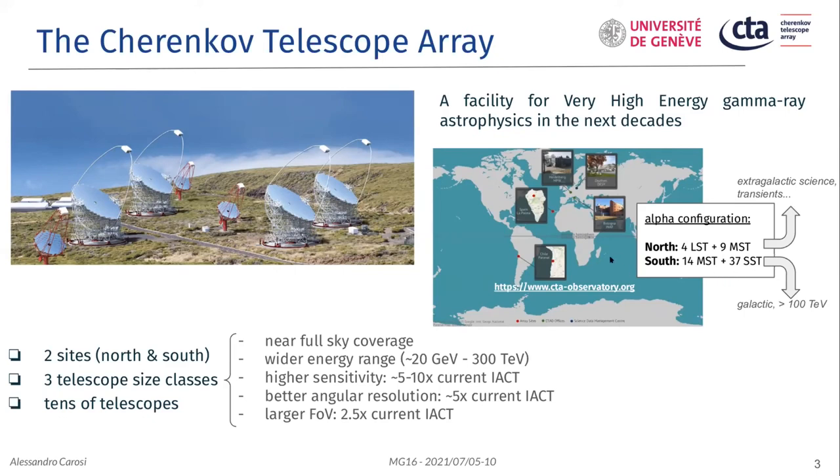In general, these characteristics of the two arrays will make CTA an important step forward with respect to the current generation of IACTs, in particular in terms of a wider energy range, covering roughly from 20 GeV up to above 300 TeV. This wide energy range can be covered with a sensitivity that is from 5 to 10 times better than the current generation of Cherenkov telescopes. On top of that, we also have a better angular resolution and a larger field of view.